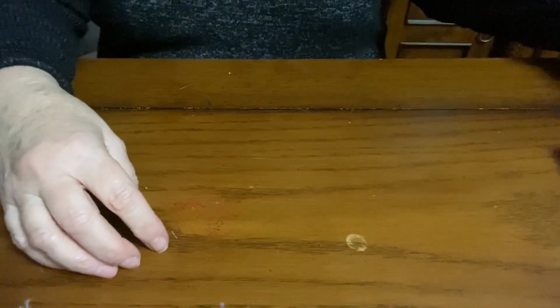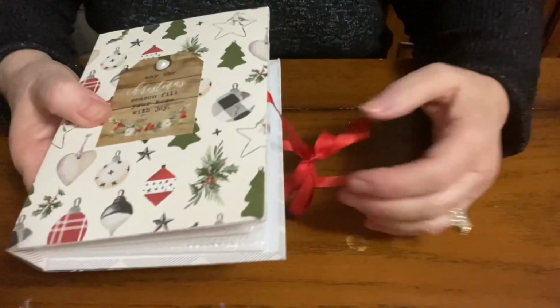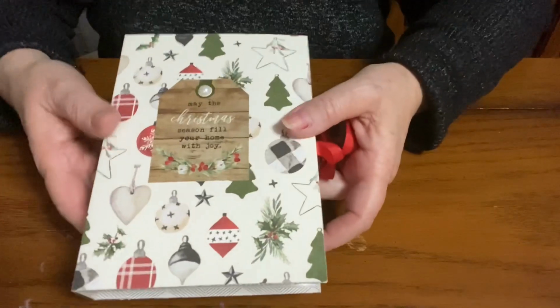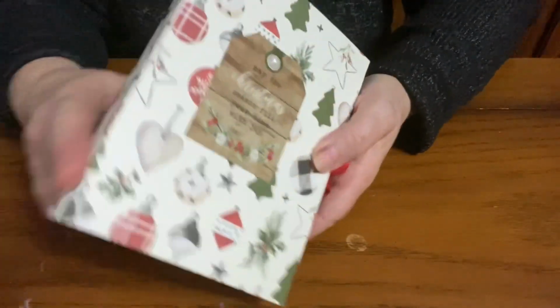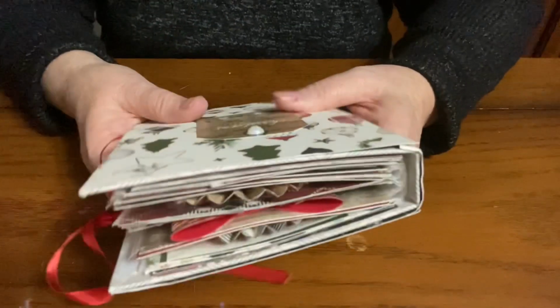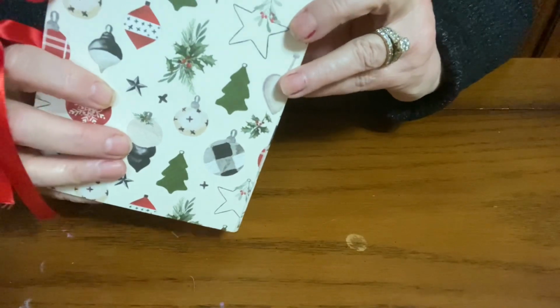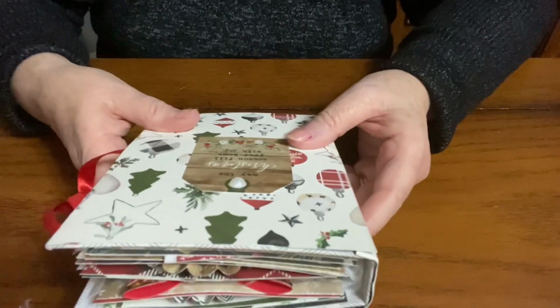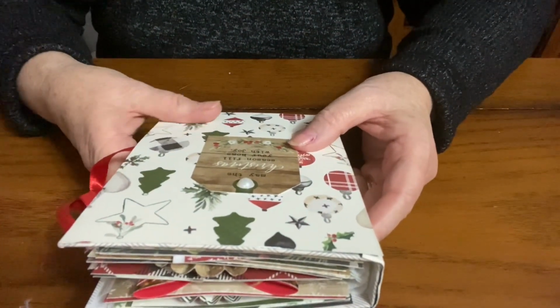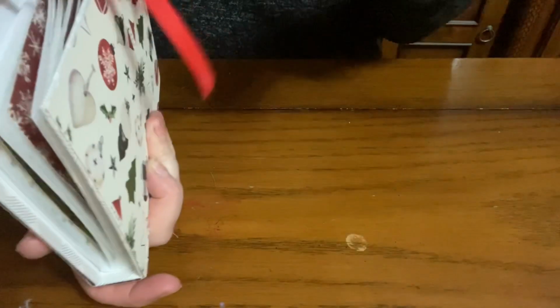And then this looks like something crazy. Oh, my goodness, Annie. What did you do? It looks like a journal book of some sort. I'm trying to figure out what she made it out of, like a binder or something. And it says, may the Christmas season fill your home with joy. I love that paper. And then she has a ribbon here.